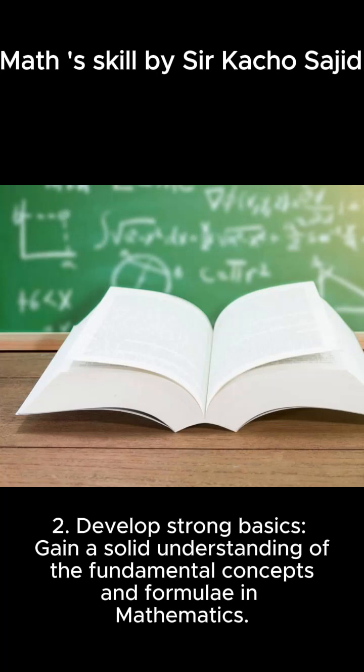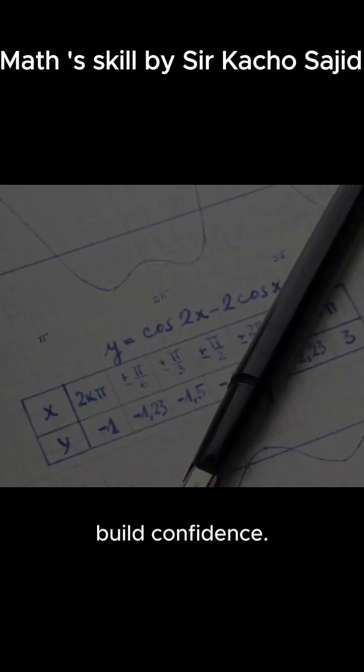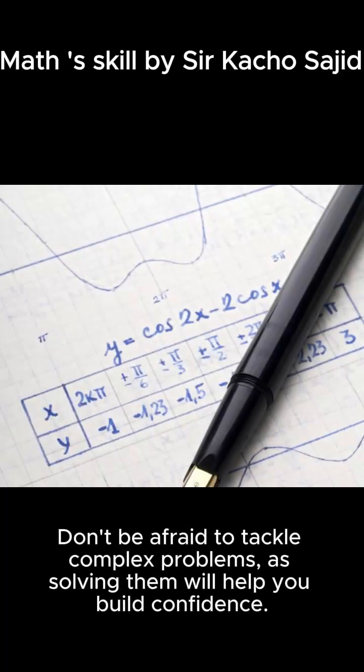2. Develop strong basics. Gain a solid understanding of the fundamental concepts and formulae in mathematics. Don't be afraid to tackle complex problems, as solving them will help you build confidence.